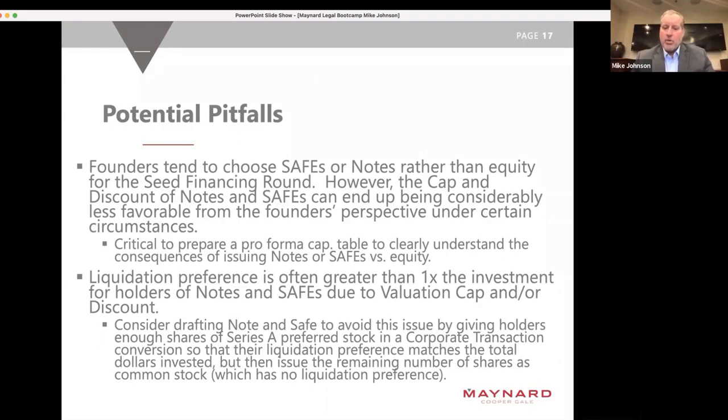And timing is important. Sometimes sophisticated investors try to slip in penalty provisions where the valuation cap decreases or the discount increases if you don't come out with an equity round in a time period that they think is feasible. Note that if you do get to the maturity date of a convertible note, you have to be careful, because at that point it's the investor's right to decide whether they want to get their money back plus the accrued interest, or extend that note, or convert it into common stock. That could put a company in a precarious situation.